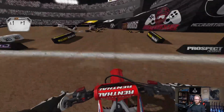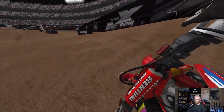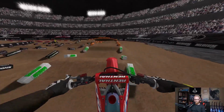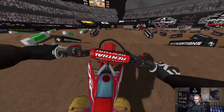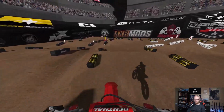Sand section, of course, super fun. Triple here, triple there. I don't think they were doing that in real life either in that section. Could be wrong. Come on, make it, there we go. I know they were getting all the way over the table in real life too on the 450s, but I feel like getting onto the table and singling off is probably the more efficient way to do it.